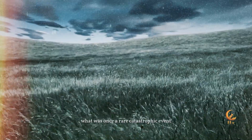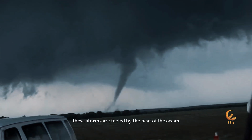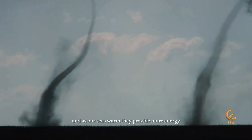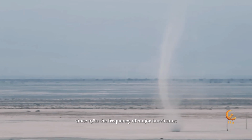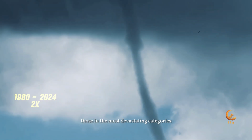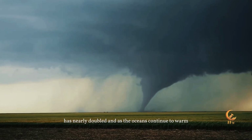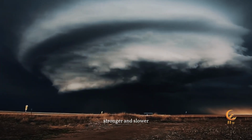What was once a rare, catastrophic event is now becoming a more frequent and more powerful menace. These storms are fueled by the heat of the ocean, and as our seas warm, they provide more energy, more moisture, more fury. Since 1980, the frequency of major hurricanes, those in the most devastating categories, has nearly doubled. And as the oceans continue to warm, we're seeing storms that are bigger, stronger, and slower.